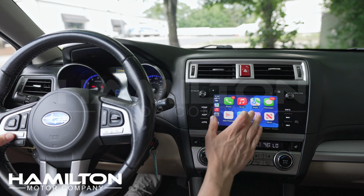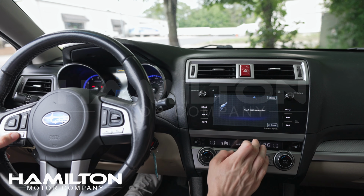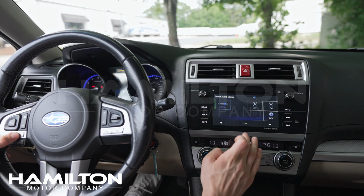Of course, with our system, you're not going to lose your factory XM radio. By shifting back to the original system, you can easily access your XM radio if that's something that you use.